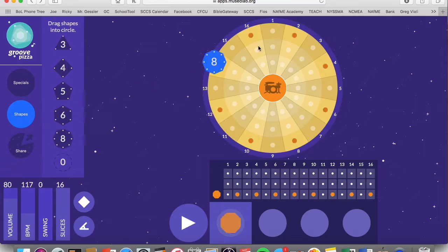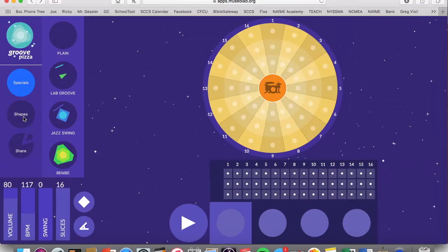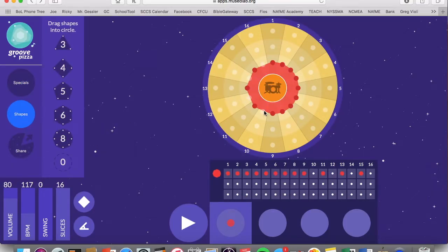Just so you can see this clearly, I'm going to fill in every spot on the outside circle. Then when I click play, it's going to start at 1 and make its way around the pizza, playing each note as it goes. Frankly, that's kind of annoying, but it does help us see how this circle works. We can do the same thing with the inner circle, which is more of a hi-hat sound. This sound is a little more tolerable.